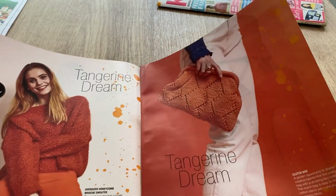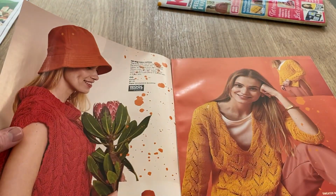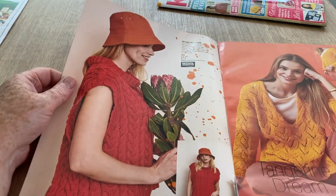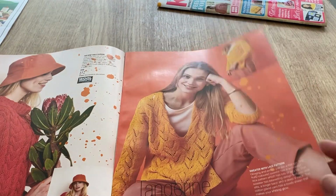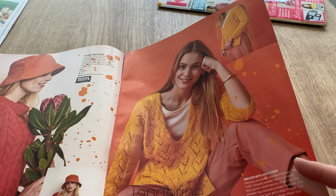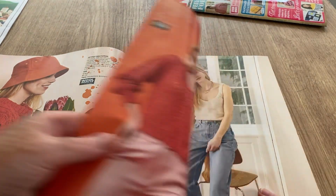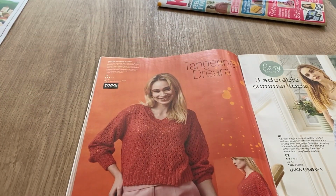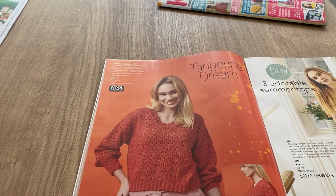We've got a lot of tangerine going on, or as I like to call it, orange. Top with cable pattern, sort of like a cable sweater without sleeves. And we've got more Tangerine Dream, although this one's more of a mango, if you see what I mean. Sweater with lace pattern. I like that. I'm not sure about the neck though. I have to see it more up close. But if I were to knit that, people would think she's not very good at edging the neck.